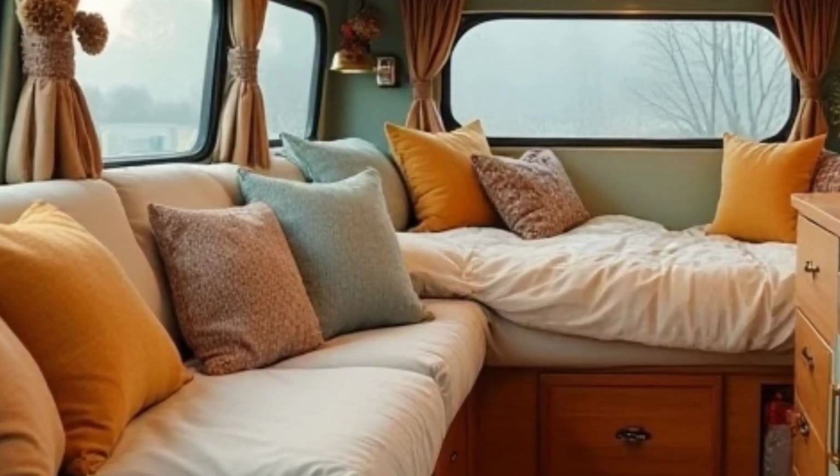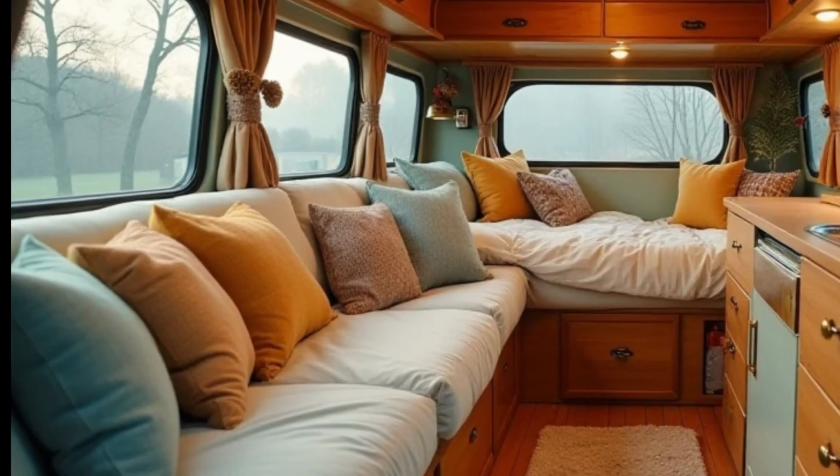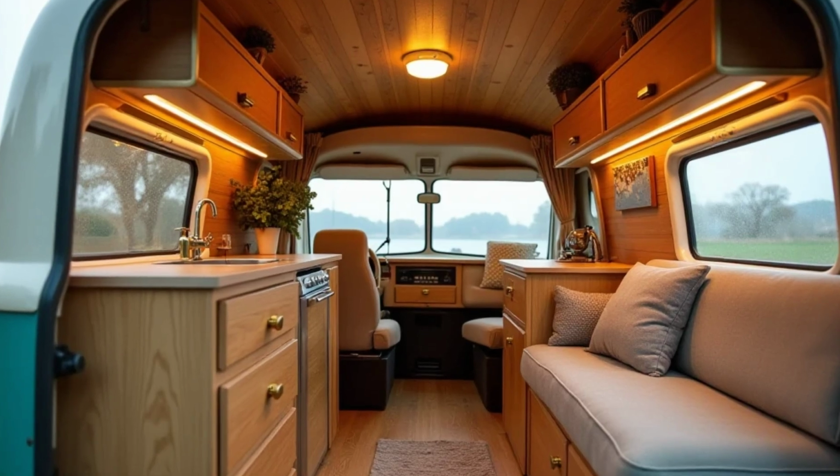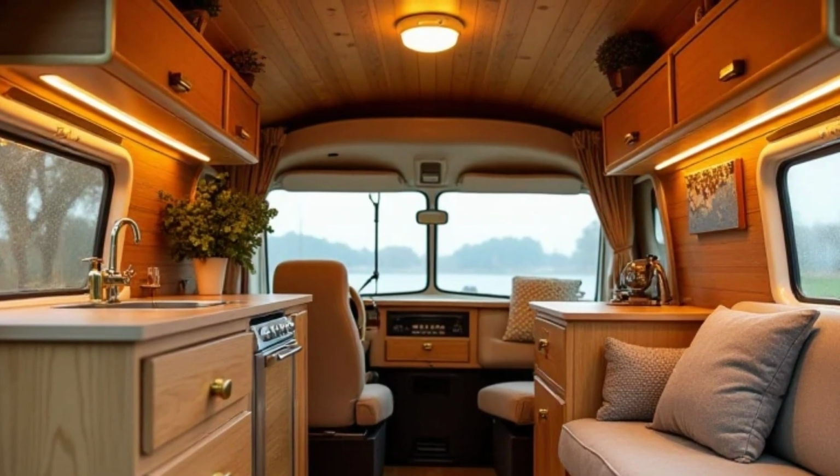Towards the back, the sleeping area is cozy and inviting, with a plush bed and ample storage cabinets. The neutral tones and wooden accents create a warm, homey vibe.